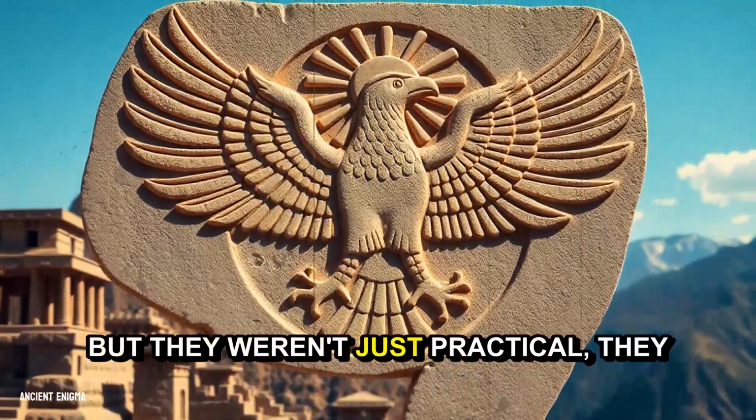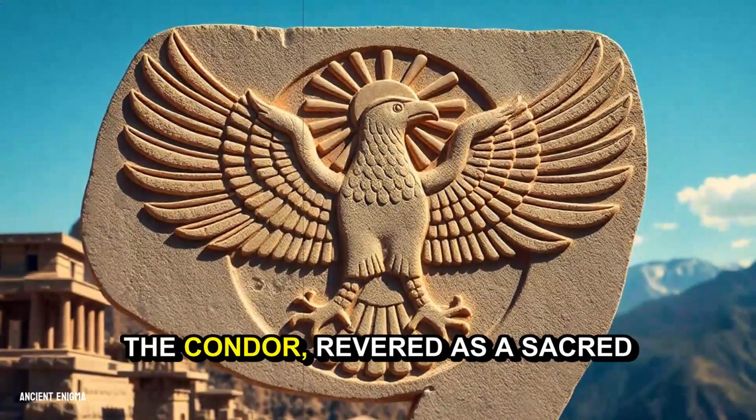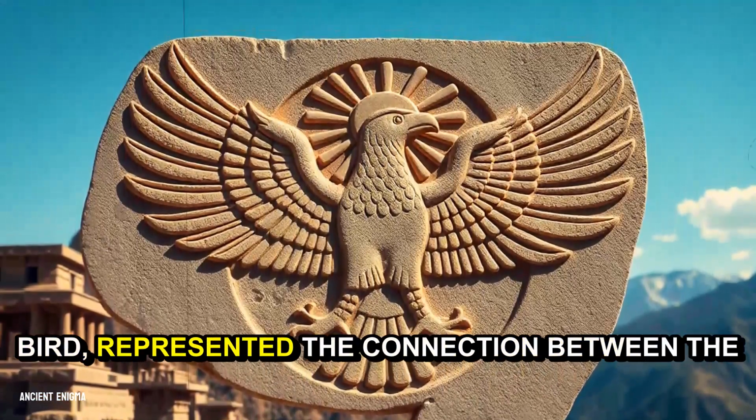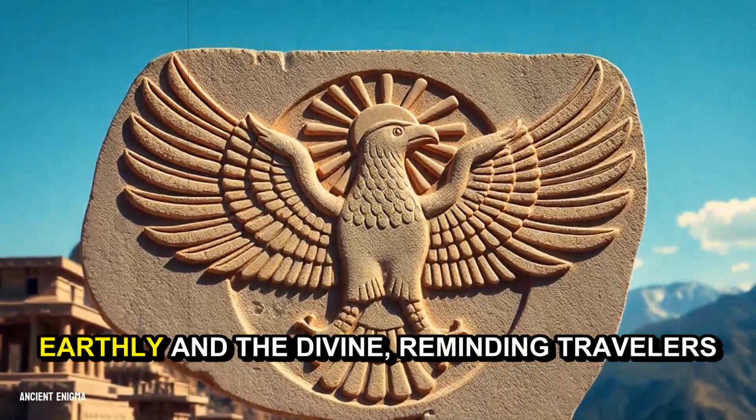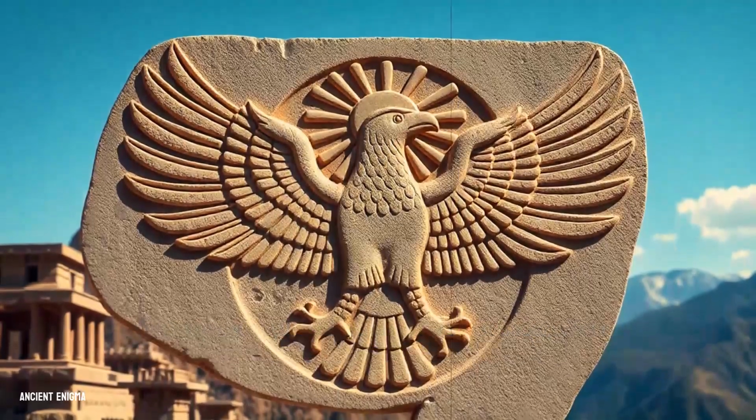But they weren't just practical, they were deeply symbolic. The condor, revered as a sacred bird, represented the connection between the earthly and the divine, reminding travelers of the spiritual journey as much as the physical one.